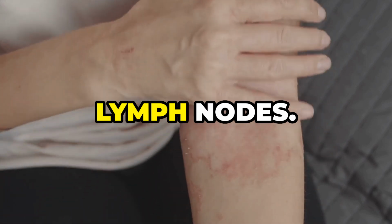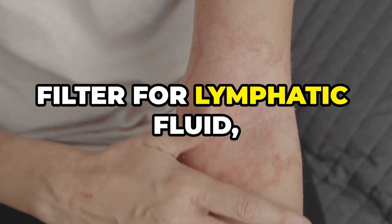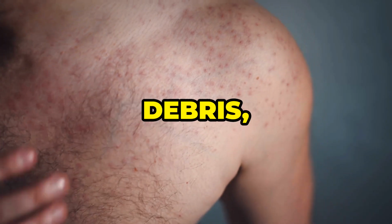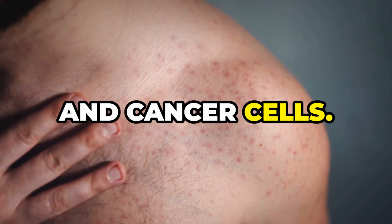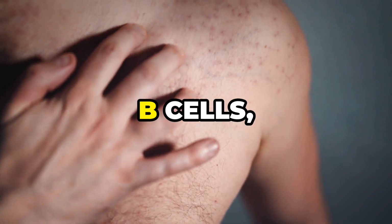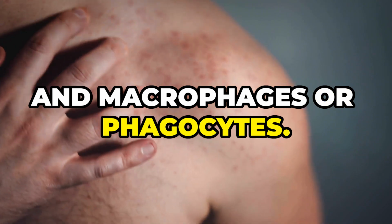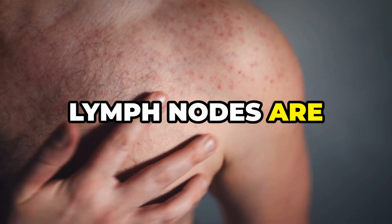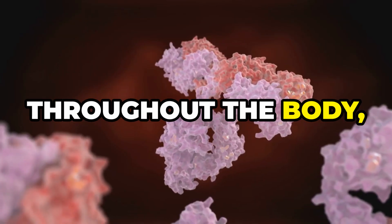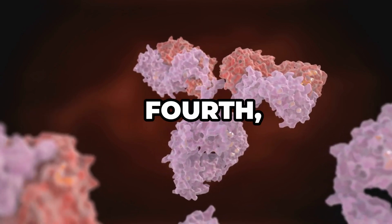Third, lymph nodes. Lymph nodes act as a filter for lymphatic fluid, trapping germs, debris, and cancer cells. They contain high concentrations of immune cells such as B cells, T cells, and macrophages or phagocytes. Lymph nodes are strategically located throughout the body, including in the neck, armpits, and groin.